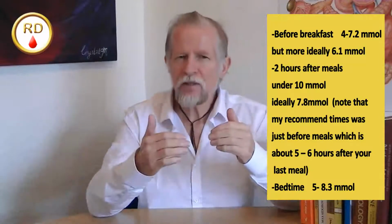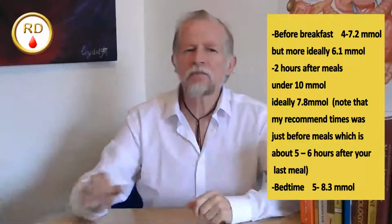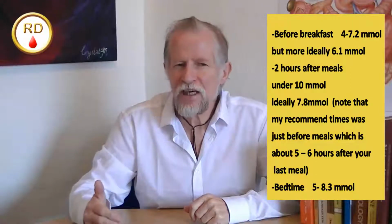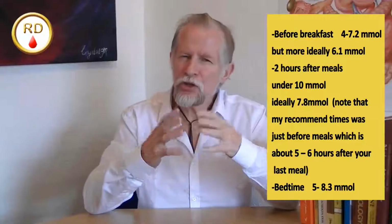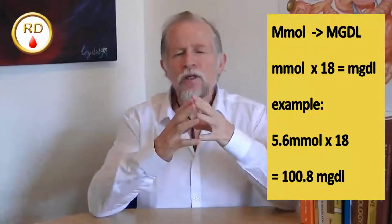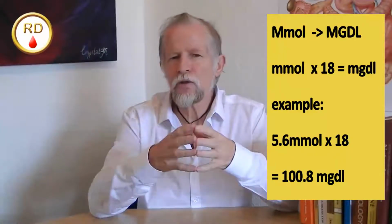Two hours after meals, it should be under 10 mmol, ideally around 7.8. Note that my recommended times were just before meals, which is about 5 to 6 hours after your last meal. At bedtime, it should be between 5 and 8.3 mmol. The conversion from mmol to mg/dL is over here beside me, so this should help serve you as a guide when monitoring your blood glucose levels.